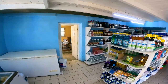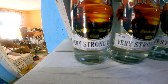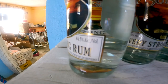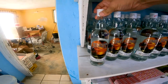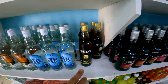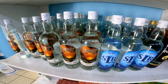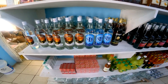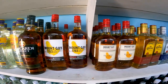Rum. Check this rum. This is very strong, but check how strong. It's a killer. My golly gosh, goodness. And there's a lot of them. Anyway, so they have got Sparrows, SLR, and Sunset, which is the local rums here from this island, Union Island. Of course, we missed this one completely.